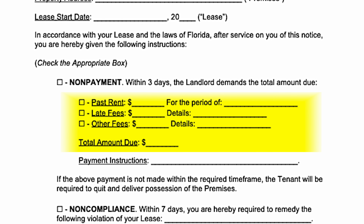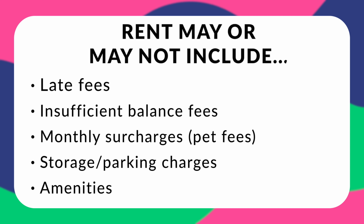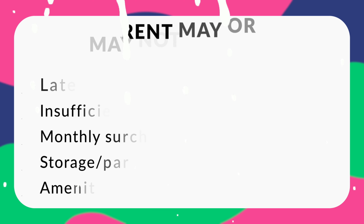Depending on your lease's terms, you may or may not include the following in your rent total: late fees, insufficient balance bank fees, monthly surcharges for pets, storage or parking space charges, or fees for amenities like gym access or pool privileges. If you include any of the fees or charges above in your calculation of rent, the eviction hearing judge might invalidate the notice you gave your tenant.